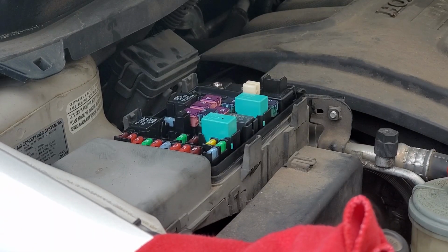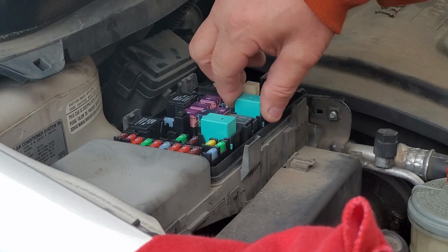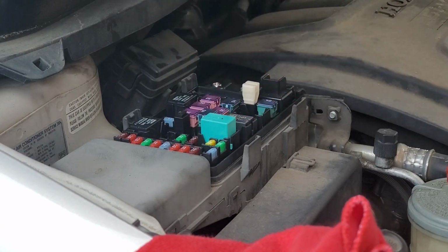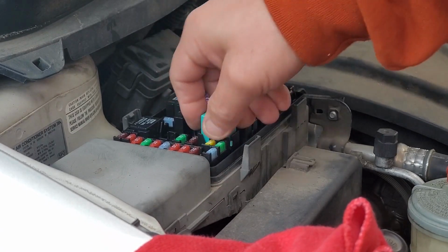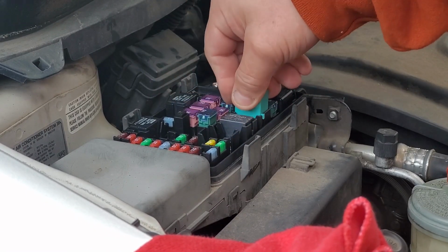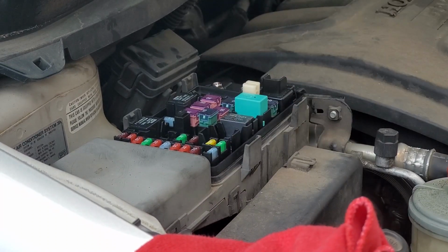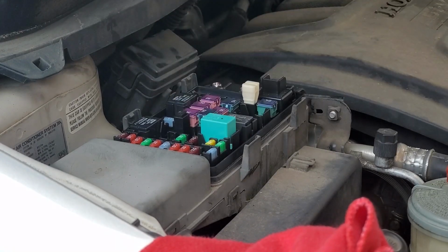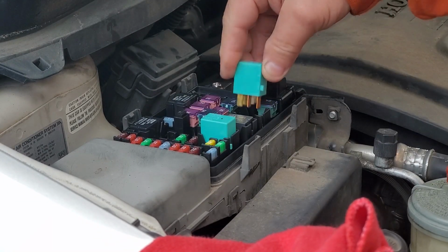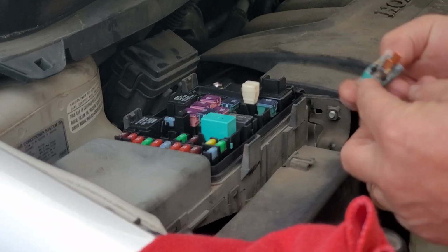No, it's not working. I'll roll down the window so I can get around better. So let's go ahead and remove that one real quick. And you can short across those two. I'm gonna test it against the rear defogger relay. See if it starts working now. No, it's not, but the best way to get around this is it goes in like this. I'm gonna short across those two pins.